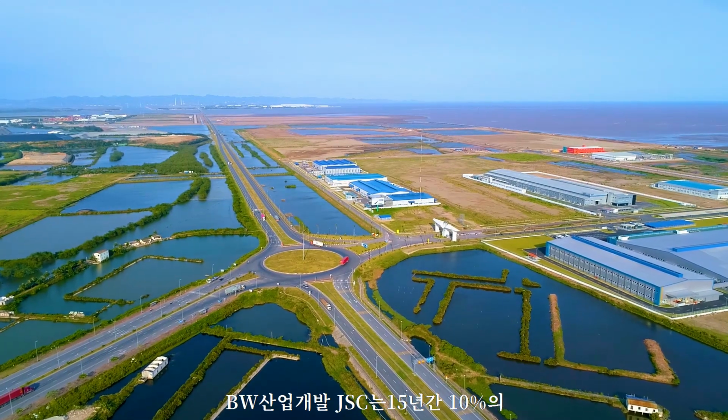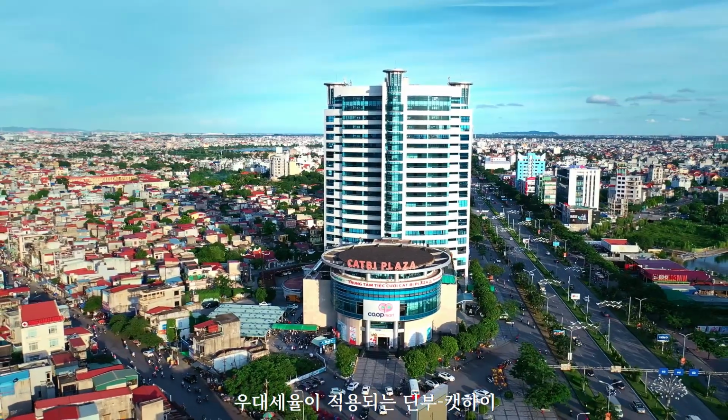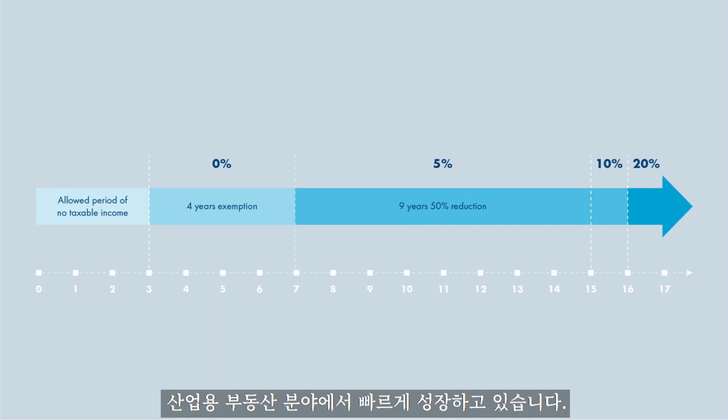As an emerging force in Hai Phong, BW has three sites situated in the Dinh Vu, Cat Hai Special Economic Zone, all of which benefit from a preferential tax rate of 10% for 15 years.